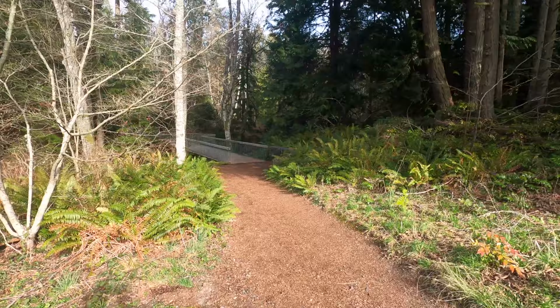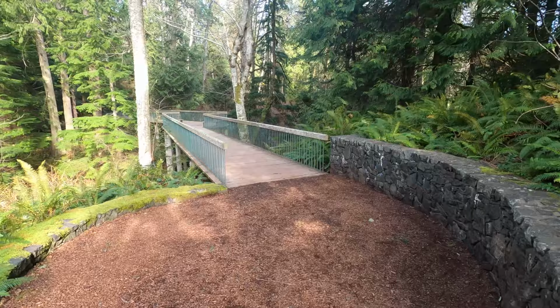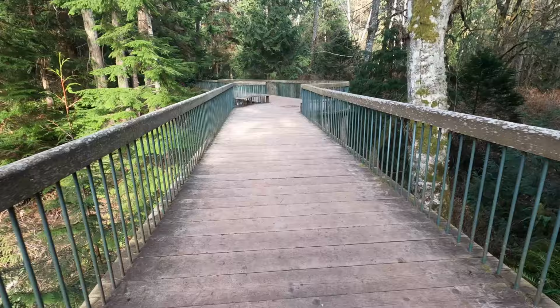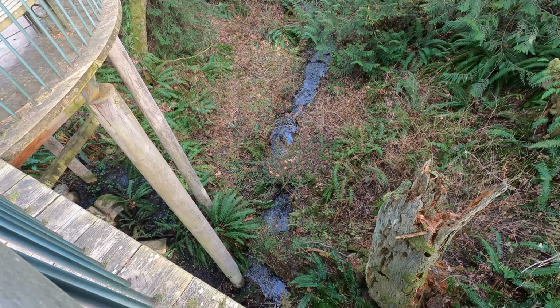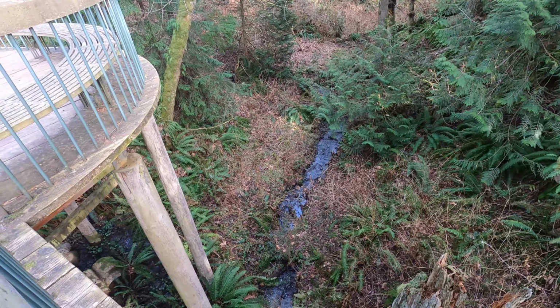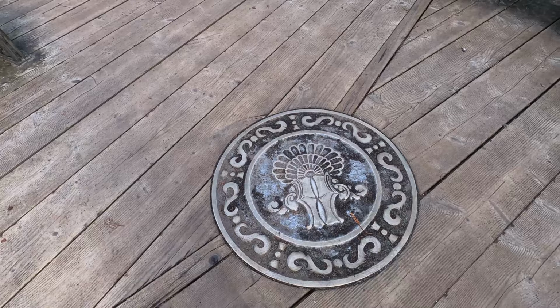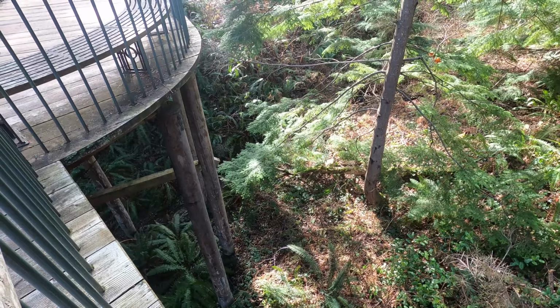Okay, we are coming up on the wetlands, I think. Bridge. Wow, this is neat. Oh, I think this just goes over a creek. Yep. Wow, these are tall pilings. Look at that. That's neat. If only our creek was like this.